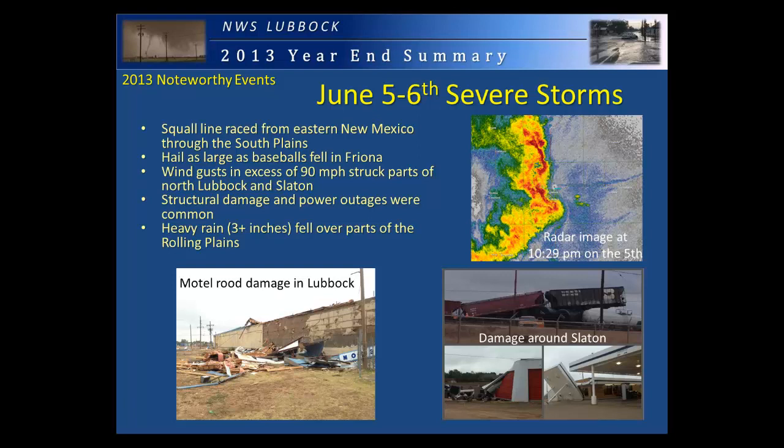There was damage reported in Levelland, and wind gusts in excess of 90 miles an hour were measured and/or estimated in parts of Lubbock, the north part of Lubbock, and then down into Slaton. Of course, these strong winds did cause a lot of structural damage and knocked down power lines. It did take quite a while to recover at a number of locations after this pretty high impact event. And then out in the rolling plains, although they didn't really see any severe weather, they did see quite a bit of precipitation. Some spots saw 3 or more inches of rainfall over the following night as that system decayed out there. So it was a very active start to June.